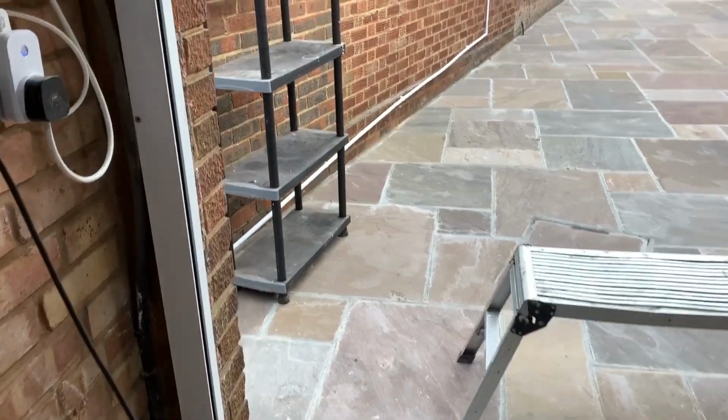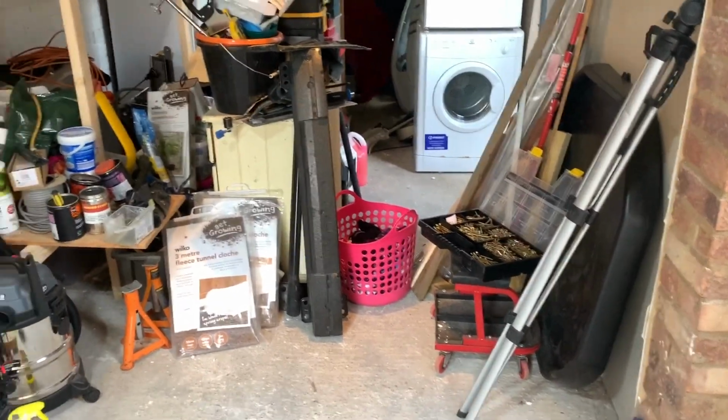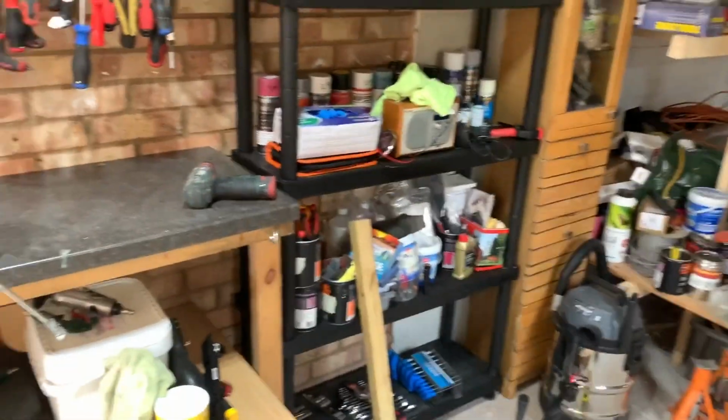So the car's coming this afternoon, sometime between 2 and 3, allegedly. I think it'll be later than that, and then we'll do a walk around of the car.